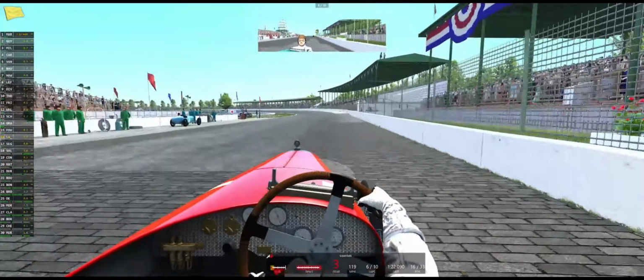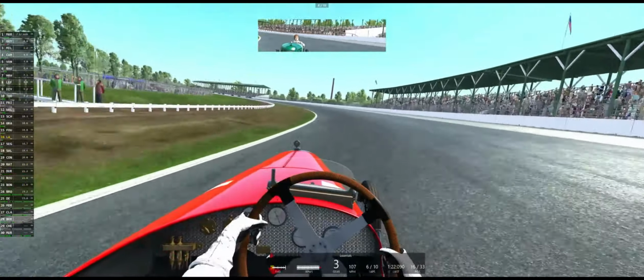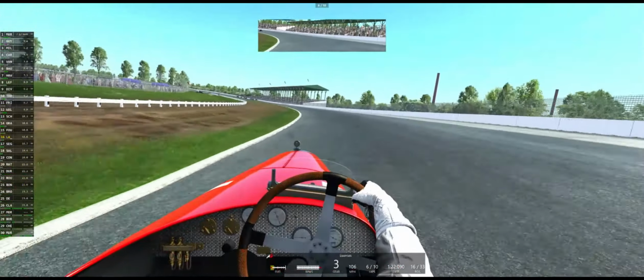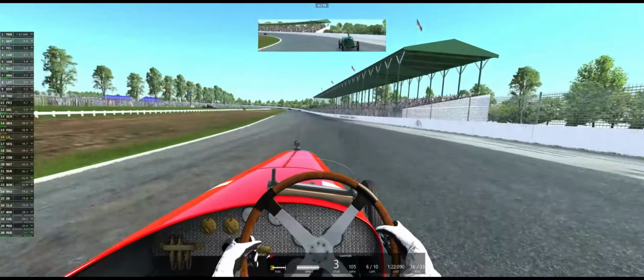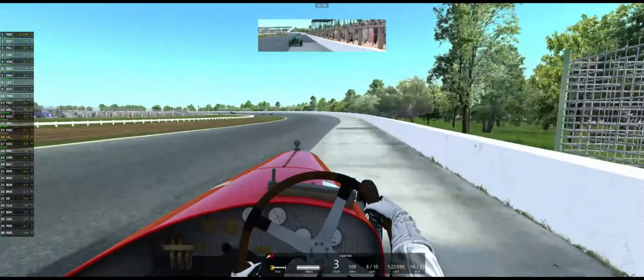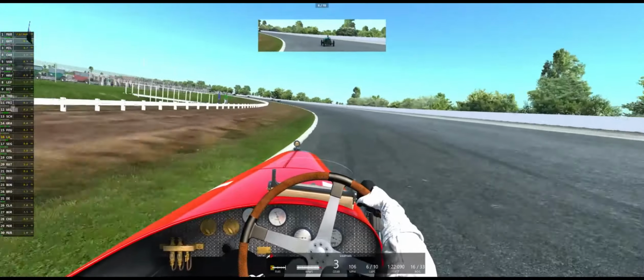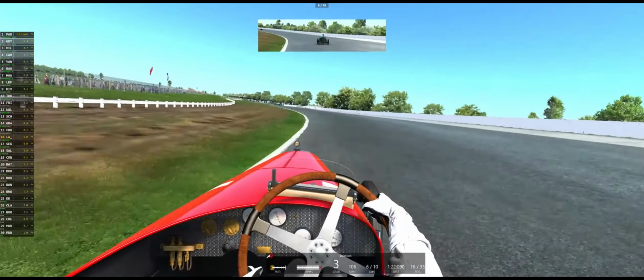Oh, I thought I cut him off. Well, I did cut him off, but not too badly. He's gonna try to make it to the inside, backs off. Works for me, does not work for him, because that makes him lose ground. I might be able to actually get my top 15 back. We're in 16th right now with about 5 to go. Halfway there.